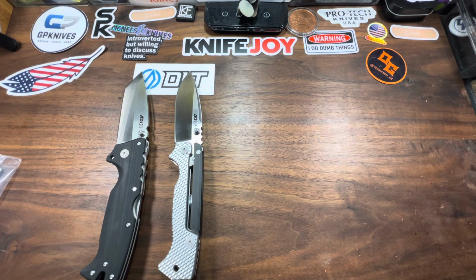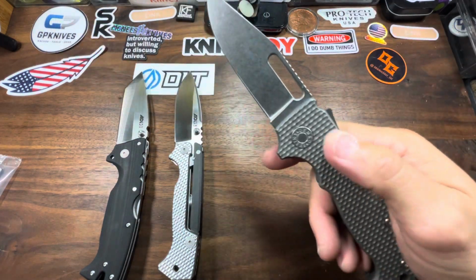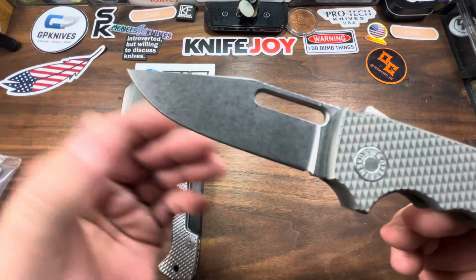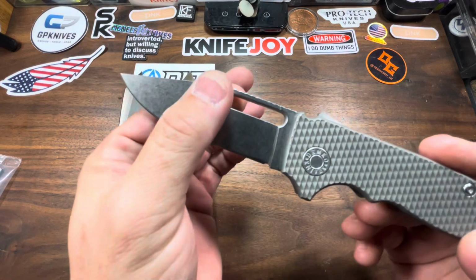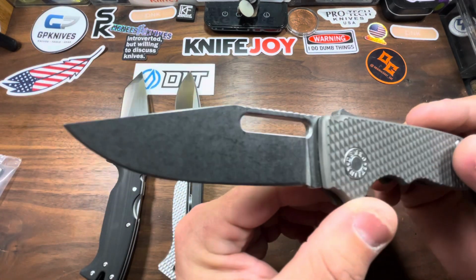Then next up, we got this one, which is the big mama, baby. The USA version of the AD, which is the AD20. This one was the most recent release. I got this, I think, in June. We've got that nice full flat grind. 3V is the steel. Beautiful clip point blade.